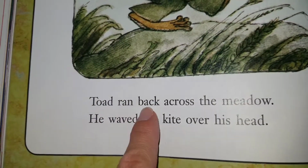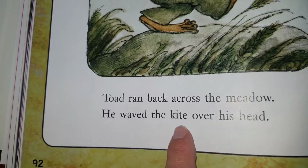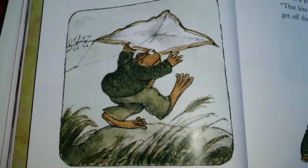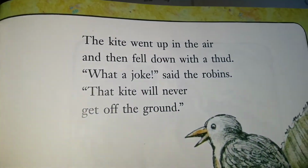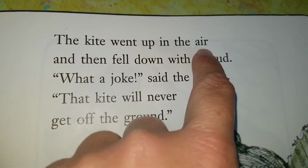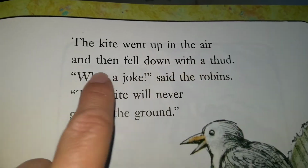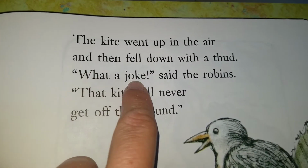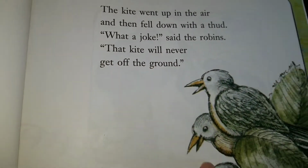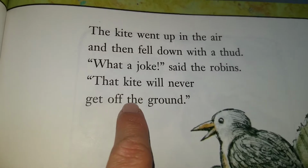Toad ran back across the meadow. He waved the kite over his head. The kite went up in the air and then fell down with a thud. What a joke! said the robins. The robins are here again. That kite would never get off the ground.